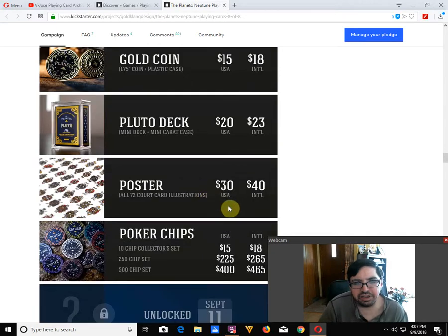It's a mini deck. It comes with a mini carapace. It is $20 in the US and a couple bucks more outside the US. It's a little bit pricey. It's actually more money than just a regular Neptune deck, which is kind of ridiculous. But it does come with the carapace, and I think it's a nice little add-on.